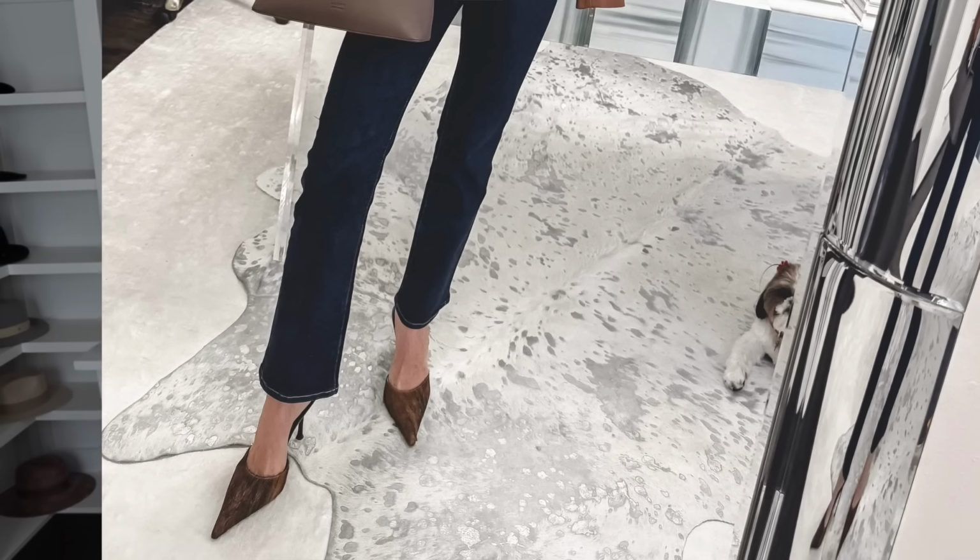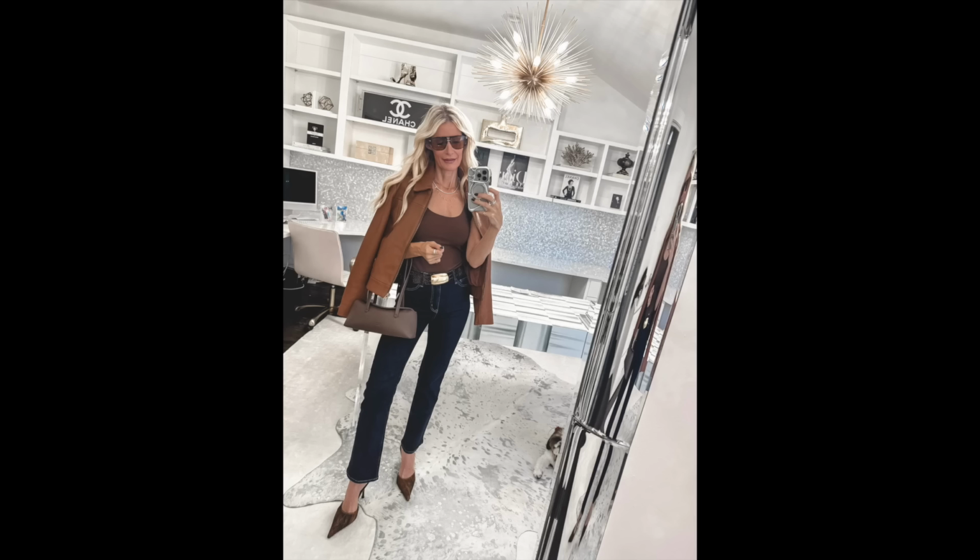I love the camel stitching because it makes these jeans look way more expensive than they really are. In fact, I have some Frame dark denim jeans that look identical to these, but the Frame ones are over $200. And like I said, these, because they're from Quince, $50 and worth every penny.